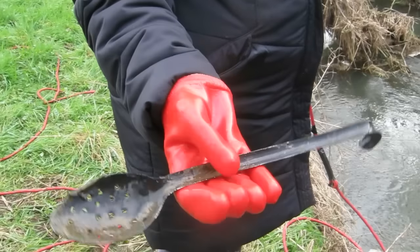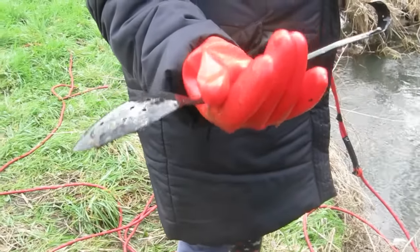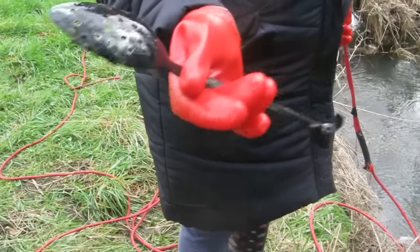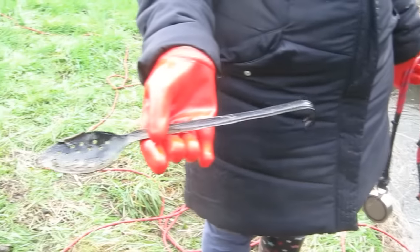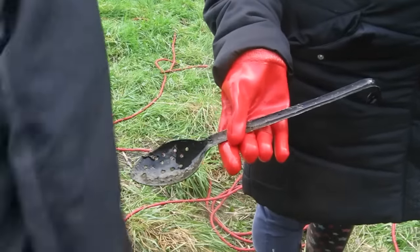Natasha, look at that, eh? Who would have thought we'd get a spoon with holes in it? And there it is, just to confuse us all. Great. Wonderful. Well, at least you don't have to buy one. At least you don't have to buy one, that's correct.